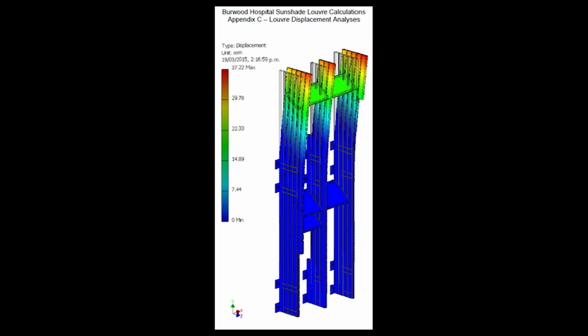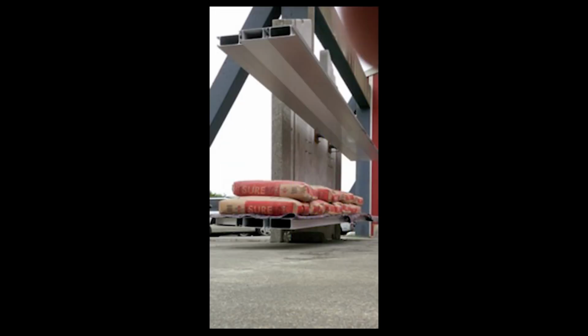After a lot of calculations and some physical tests, we proved that and managed to get this put in as an alternative. Ultimately, we saved the client over $1 million and cut about 6 weeks off the construction program, which really was where we brought our zones of knowledge to bear on that particular project and how we could help them achieve what was required in the architectural intent, but in a better way.